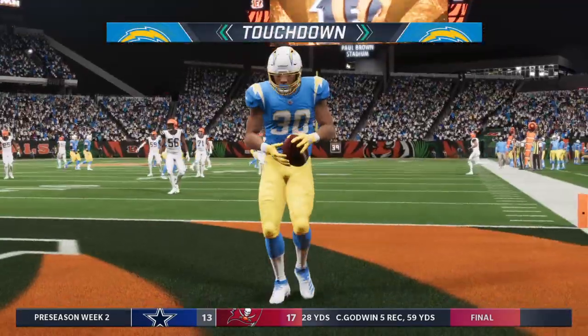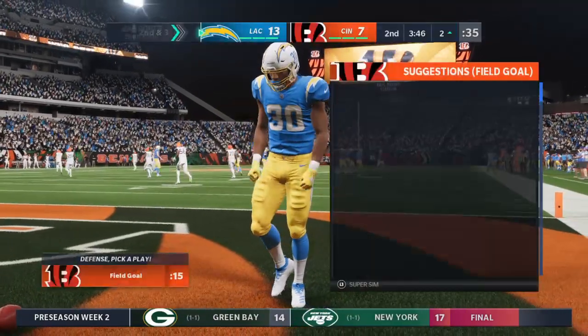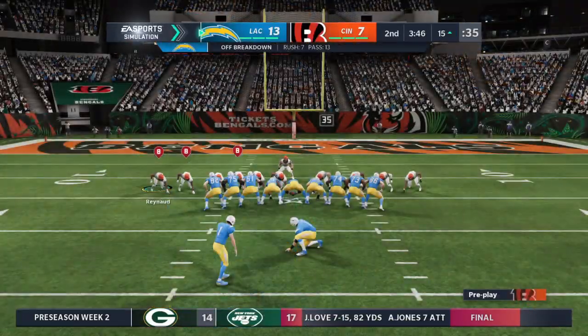Touchdown, LA! Austin Ekeler ready for the regular season with his 2nd touchdown of the game.